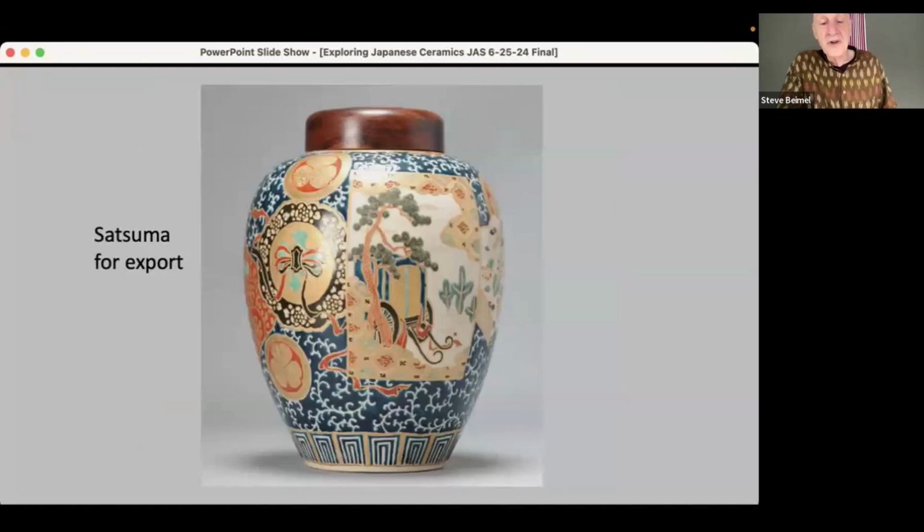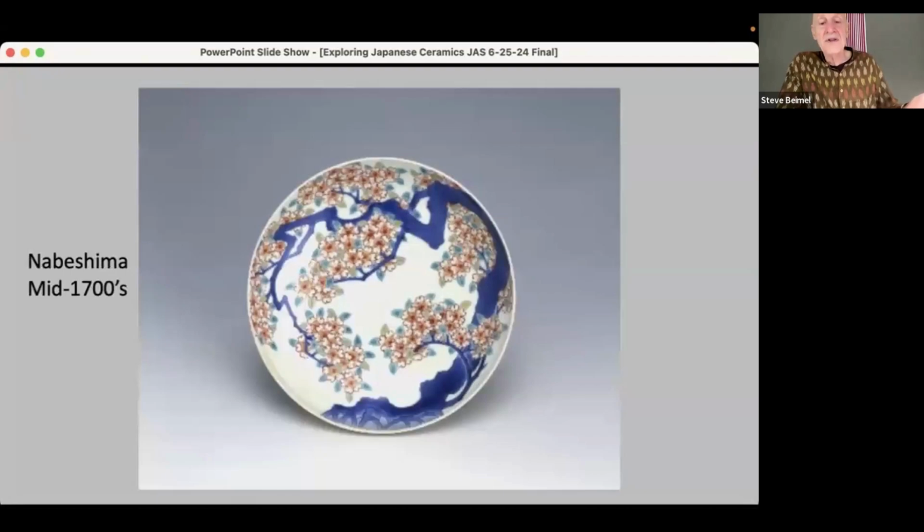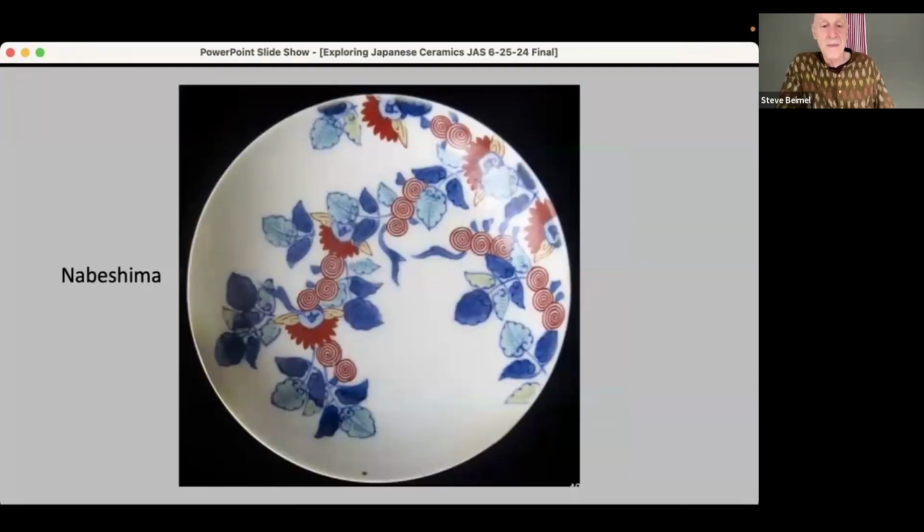Satsuma was produced mostly for export. So you can see that the aesthetic is really much, it's not what we would think normally of a Japanese aesthetic. It's what the Japanese thought the Westerners would like. But the Japanese for themselves, the upper class, were making things like this at their time. Nabeshima were giftware for high-level feudal lords and samurai.